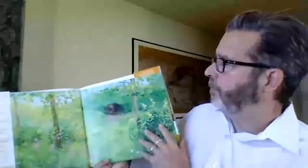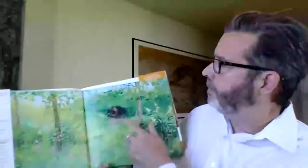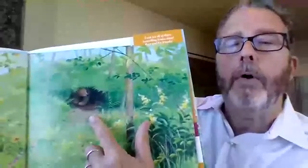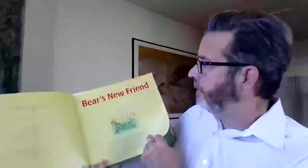We start out with this beautiful title page with these flowers. We see in there what? We see the bear poking out. Do you know what a home is for a bear? What we call that? A den. Yep, it's a den. Here's our beautiful title page, and then we begin.